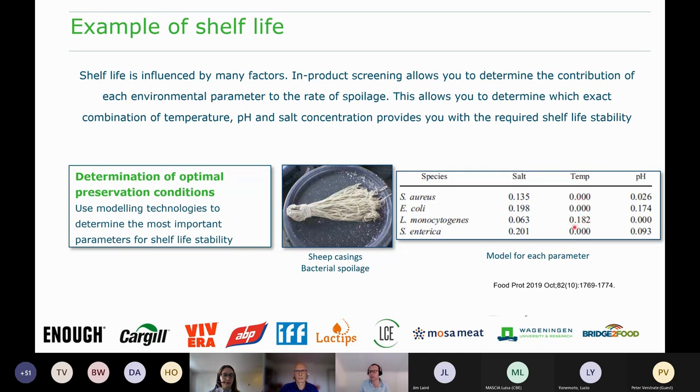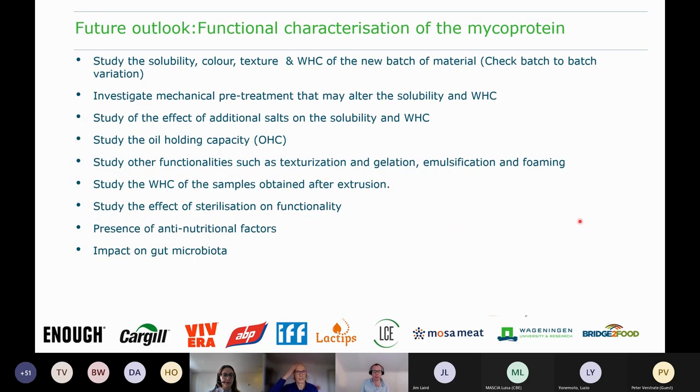And if it has an effect, it actually has a negative effect to keep this at low temperature. So this is how we approach this type of research using high throughput technologies. And so that brings me, in view of time, to the future outlook. So there's a lot that we still have to study, obviously. We're just at the start of our initiative here.